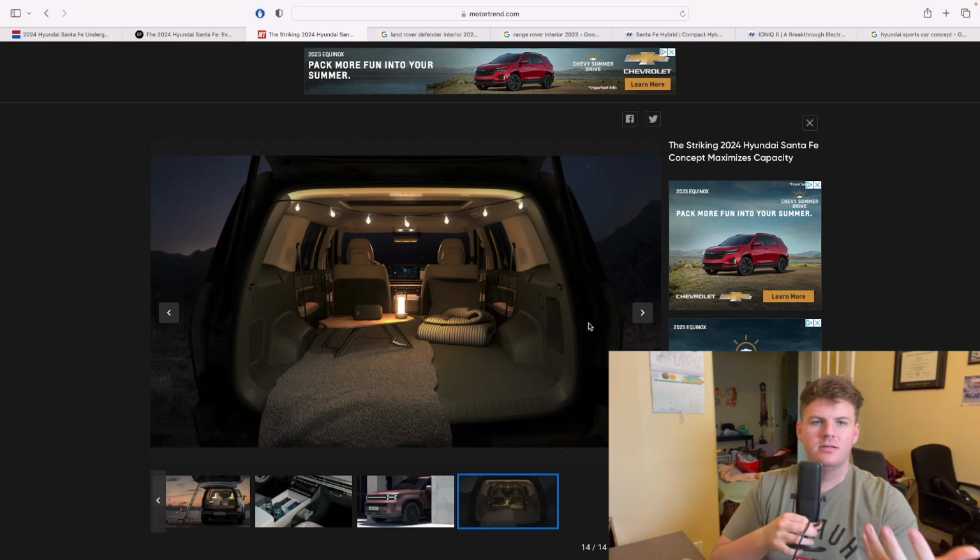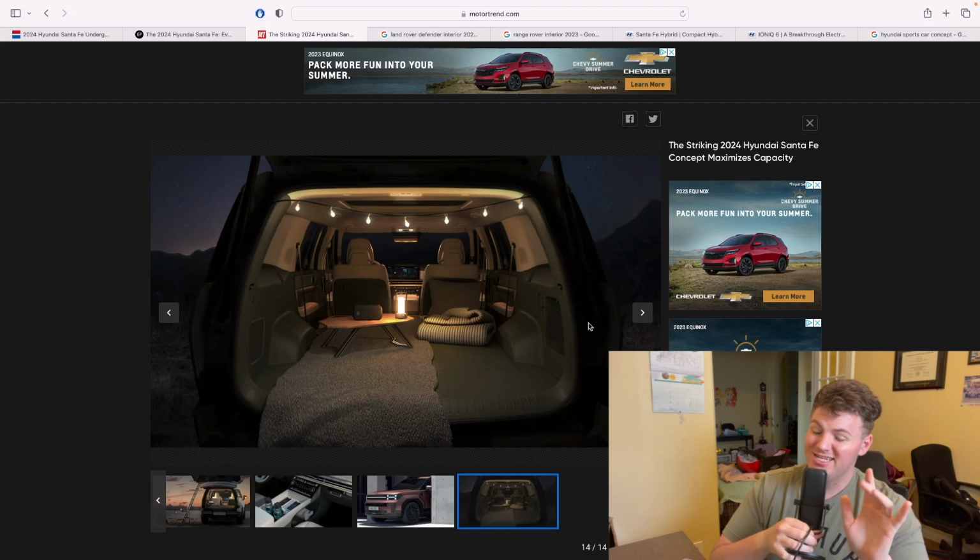But if not, my input is relevant as it is for the other Hyundai products for the most part, besides the high-end stuff that's very, very good. But a pretty good looking SUV, very, very good interior and exterior design. Besides the rear, which looks a little weird, it really needs a rear tire.